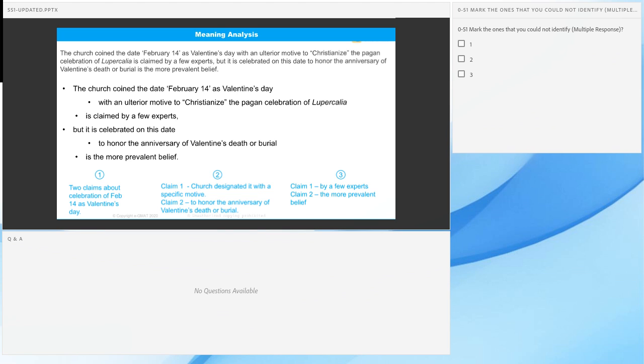Which aspects were you unable to identify when you solved this question by yourself? This is a multiple response, so you can choose 1, 2, and 3. You don't have to choose one. You can choose all three. You can choose 2 out of 3. You can, of course, also choose 1 out of 3. Mark all the aspects that you were unable to identify.